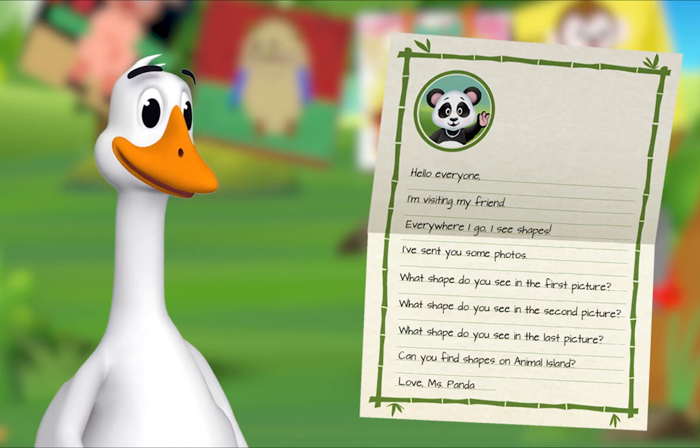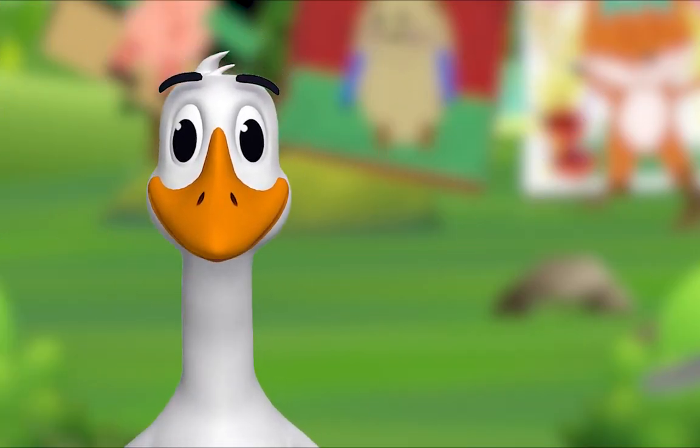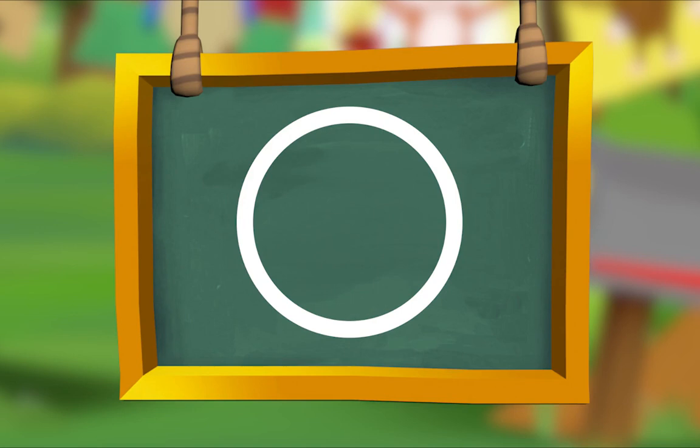Love, Ms. Panda. That's a great idea. We'll make Circle our special shape of the day. Let's look for circles on Animal Island.